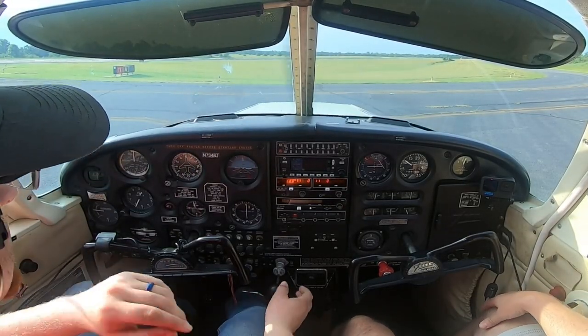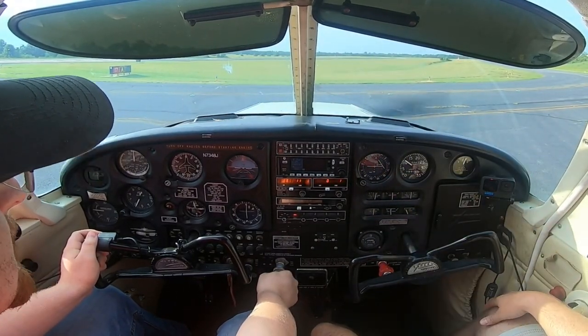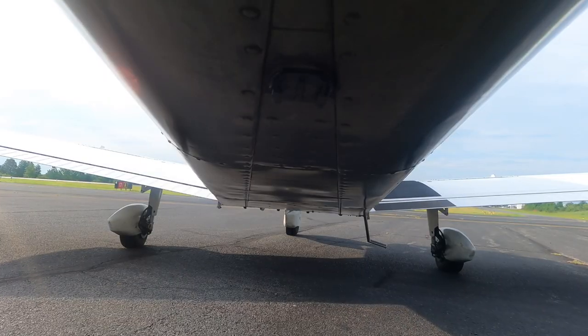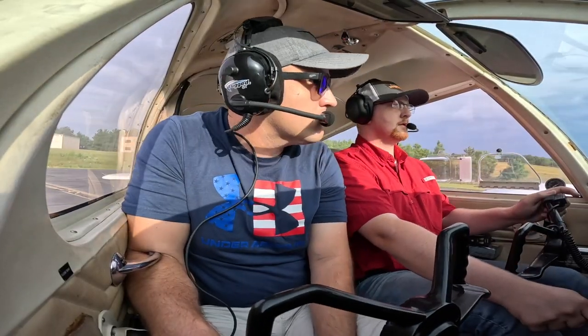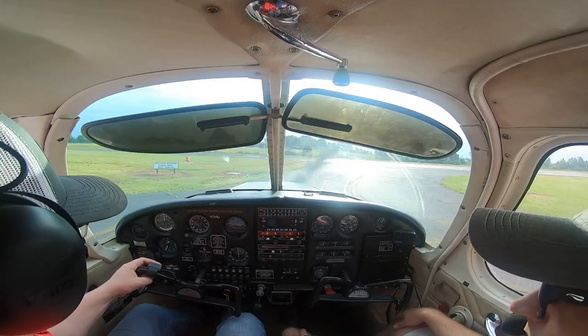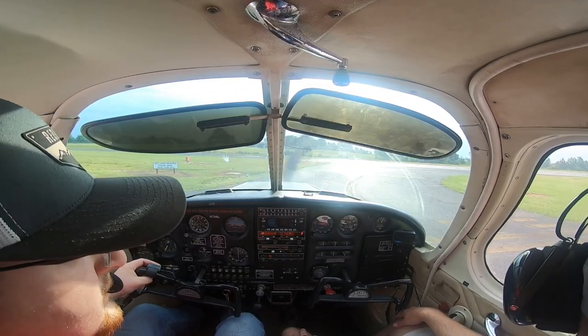Okay. And then when we depart, are we going to make a right turn out, just toward, like we always do? Toward Maumelle, just like we normally would. Okay. All right. Let's take up as much runway as possible, too. Okay. Stop right here. Our call. North Little Rock traffic, this is Cherokee 7348 Juliet, departing runway 17 North Little Rock.